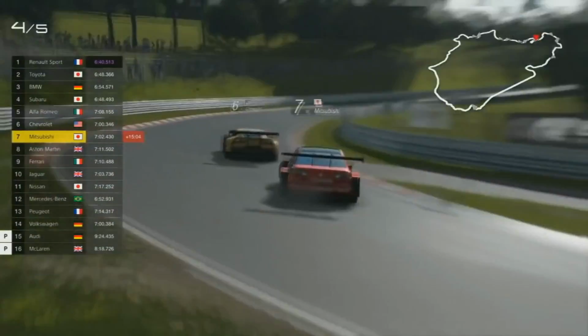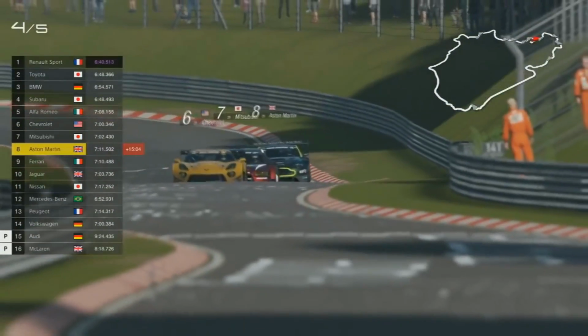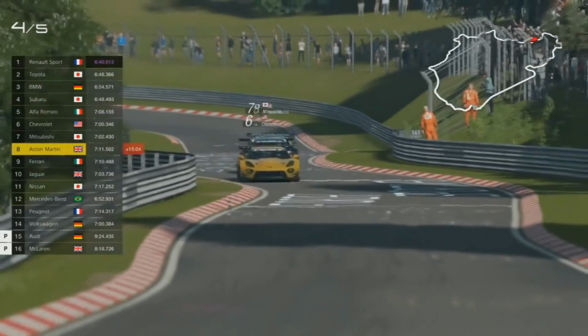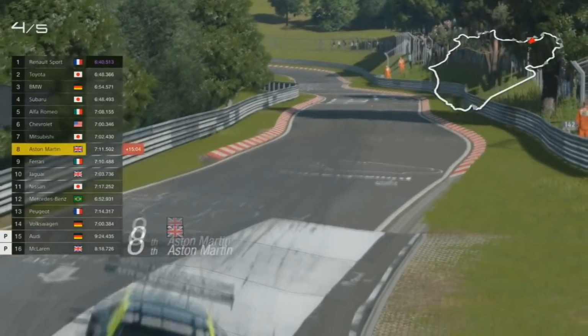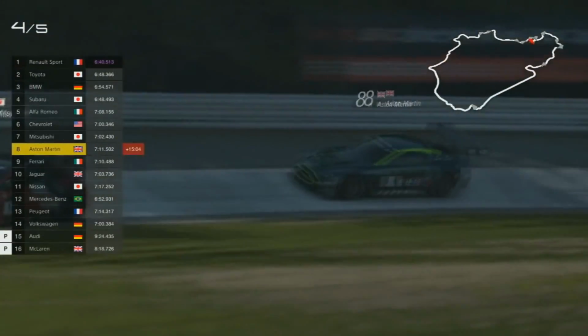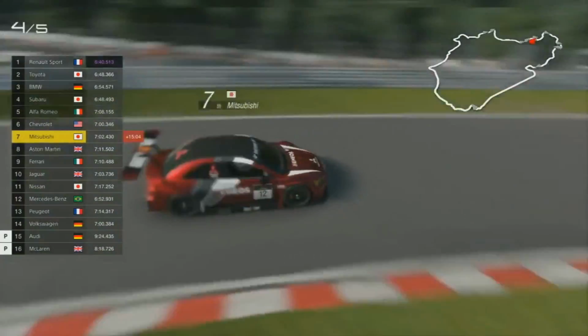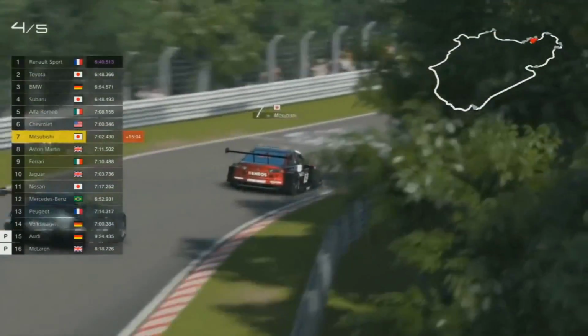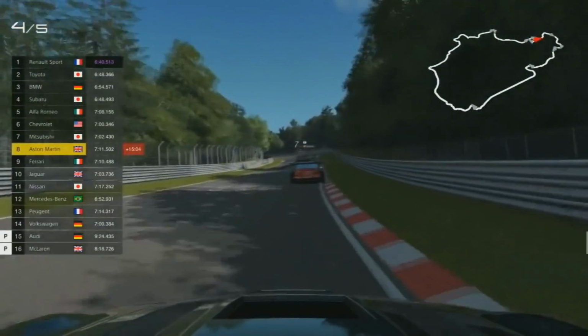I'm trying to follow Takahashi's performance because I can see him going up into the standings. So yeah, three cars going into the carousel. This will be interesting. They've all taken some pretty good lines through there. Mitsubishi went a little bit wide, dropped some wheels off the concrete, but it did not cost him any position.